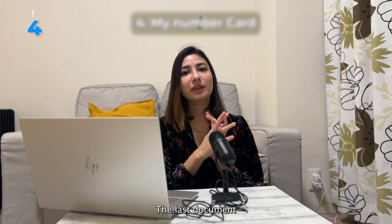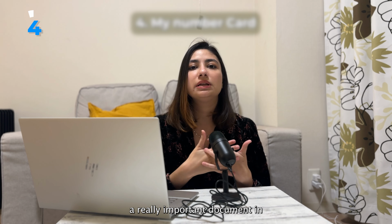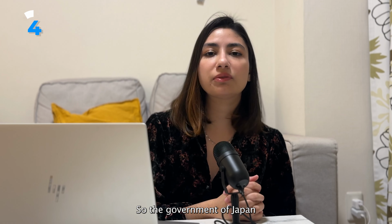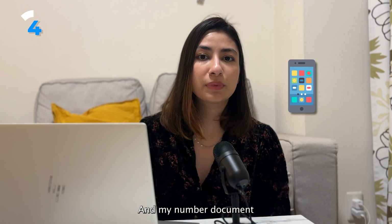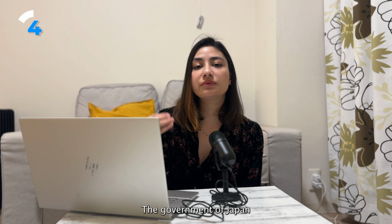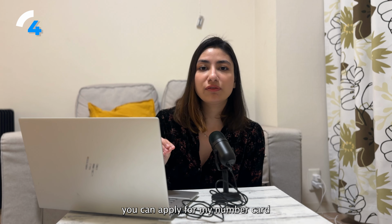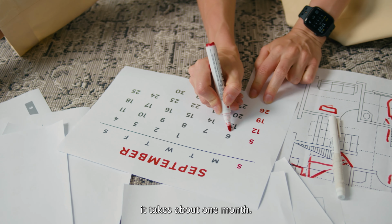The last document that is somewhat an optional document but has become a really important document in Japan is the My Number card. So the government of Japan is trying to digitalize everything, and My Number document is a very important document that you need to have. The government of Japan also plans to replace your Hokensho, the health insurance card, with a My Number card. You can apply for My Number card also at the ward office. It takes about 1 month.